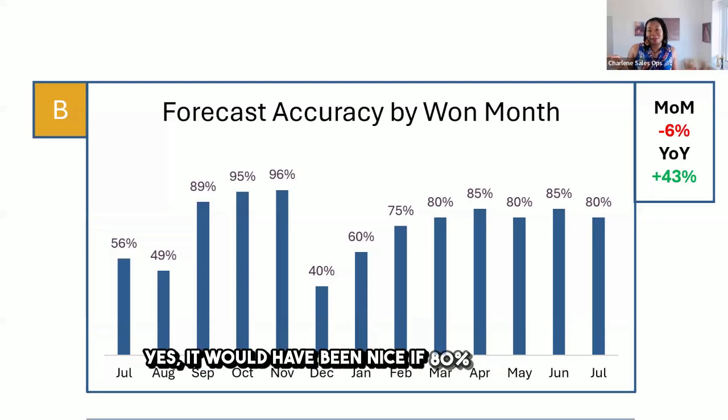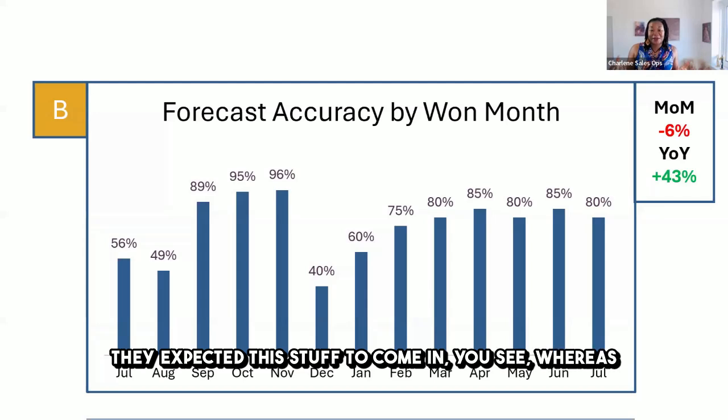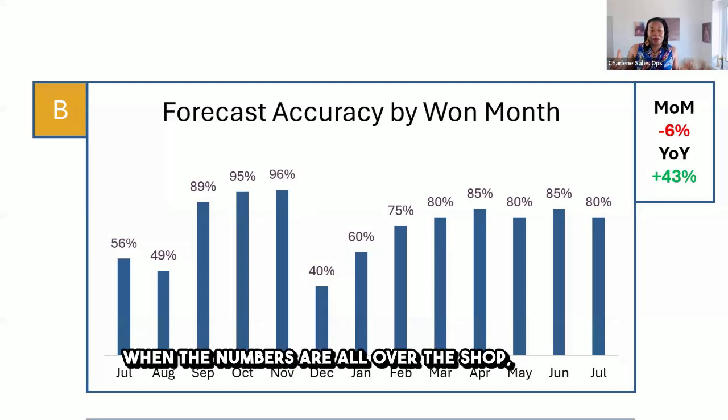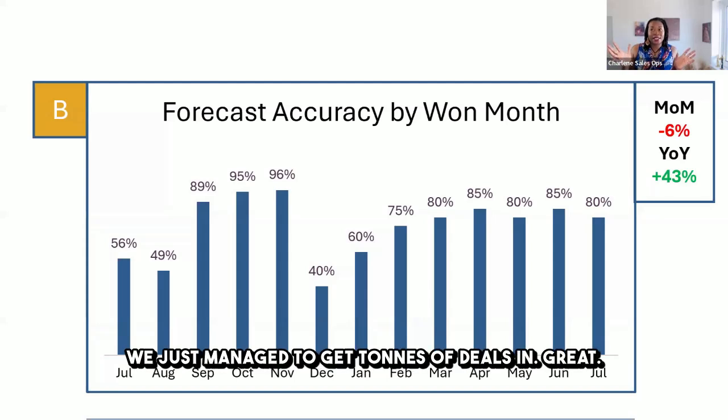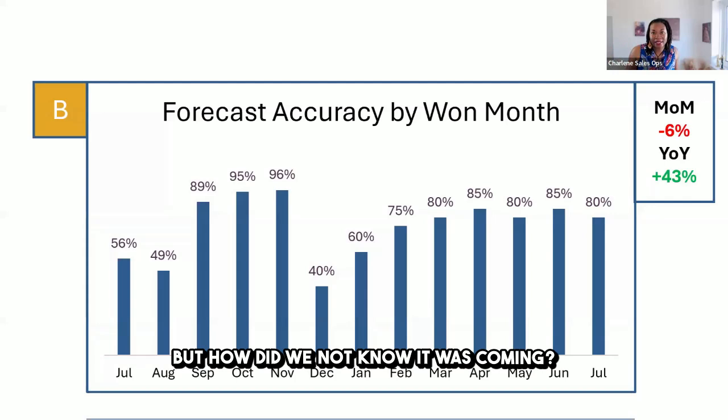Yes, it would have been nice if 80% was higher, but the sales team at least knew they expected this stuff to come in. You see? Whereas when the numbers are all over the shop, that should make the hairs rise on the back of your neck, like, okay, this wasn't planned. We just managed to get tons of deals in. Great. But how did we not know it was coming?